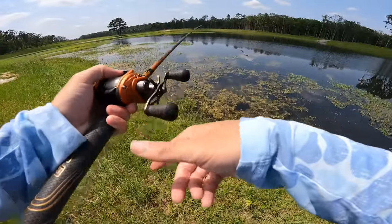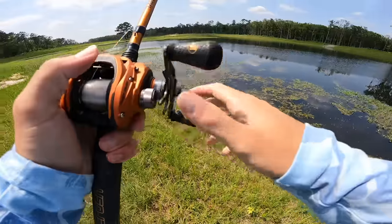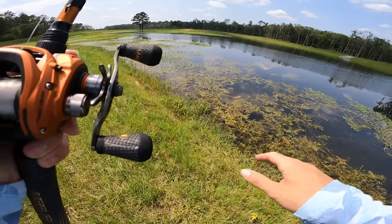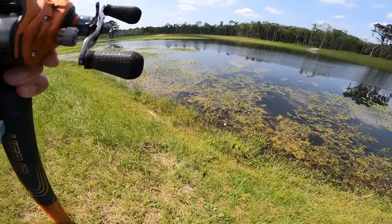See, this grass is nice. This is all fishable grass. This isn't like that nasty slop that you catch in some ponds, like just that nasty gook. This is actually good grass to fish. Doesn't give you too hard of a time going through it with your bait either.